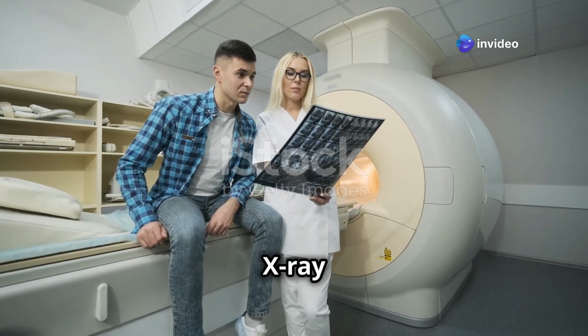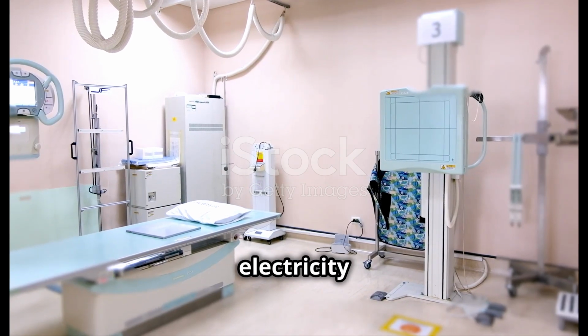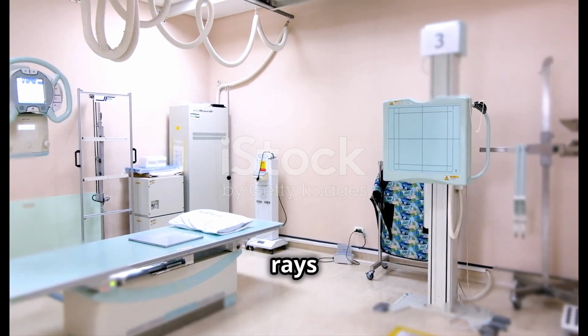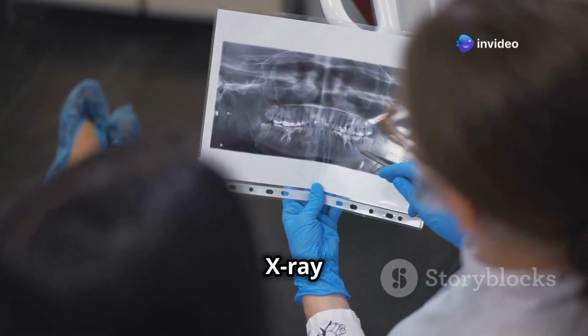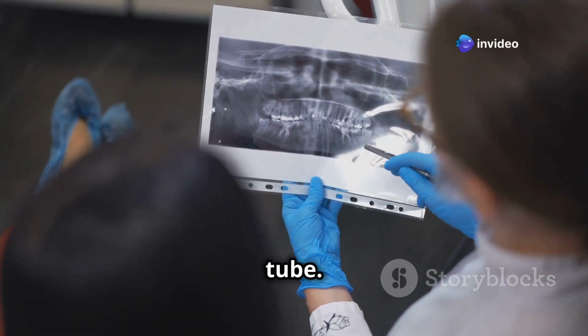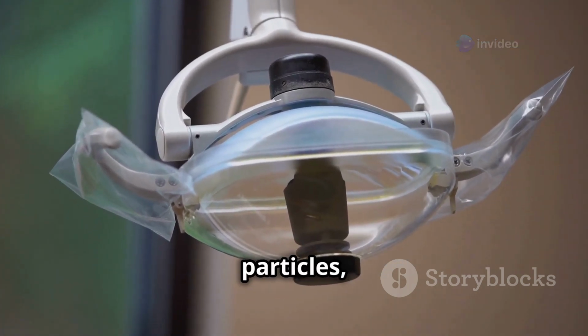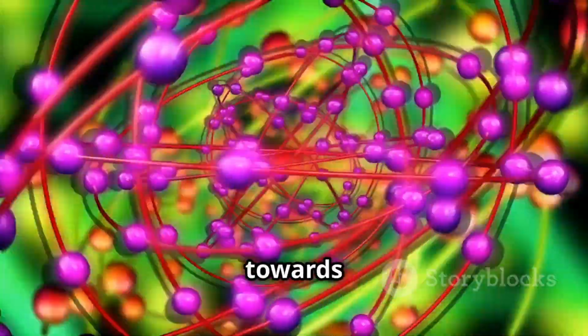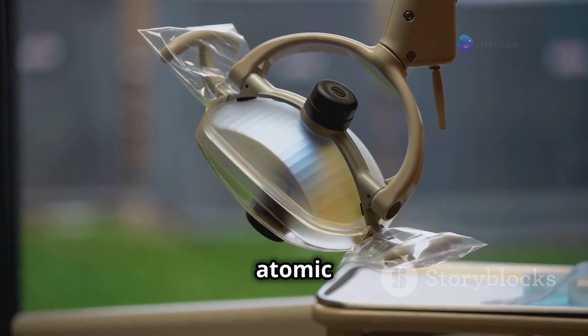Ever wondered how those X-ray machines at the doctor's office actually work? It's all about using electricity to generate these powerful rays, and then capturing their journey through your body. The heart of an X-ray machine is the X-ray tube. Inside this tube, electrons, those tiny negatively charged particles, are fired at high speed towards a metal target, often made of tungsten. Think of it like a game of atomic billiards.